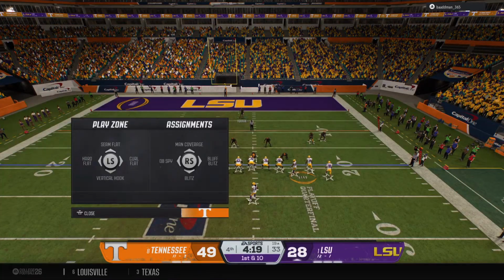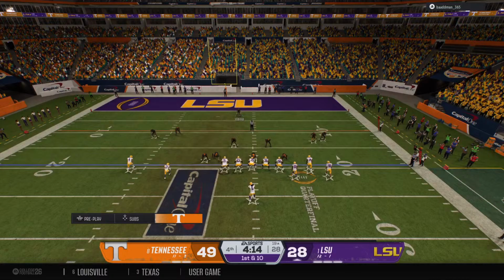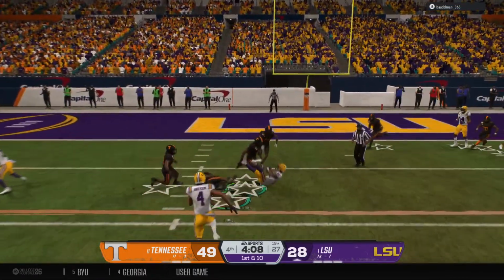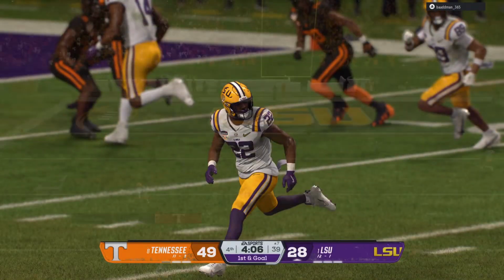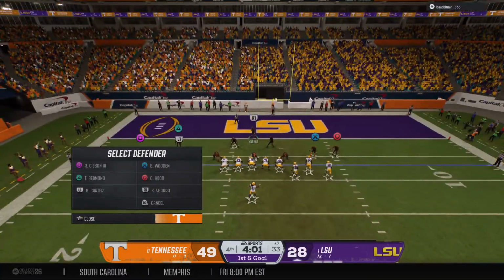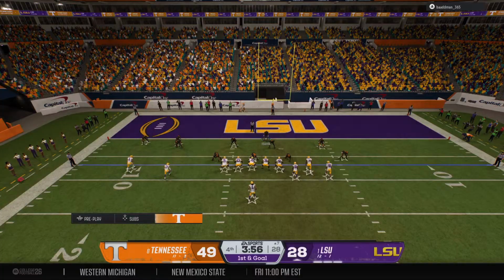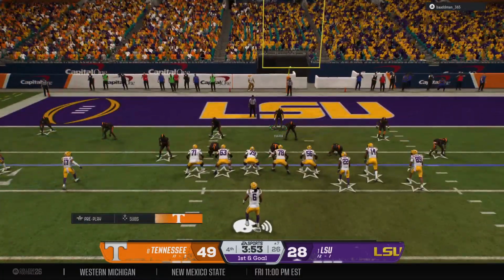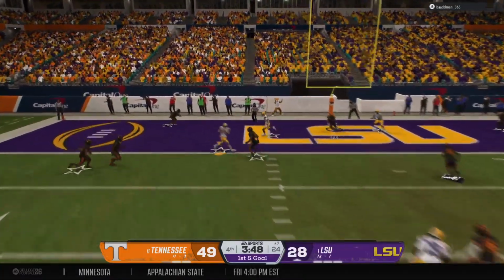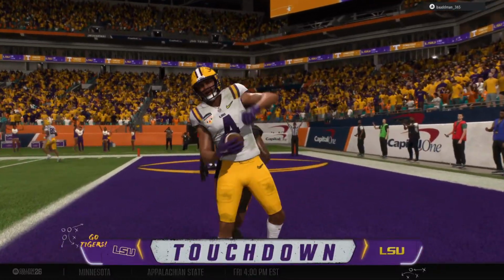LSU has moved into the red zone. Now in the red zone, it's Murphy. The throw complete to the running back underneath. They bring him down at the 7. The offense set up now with a first and goal. From the shotgun, drops back, looking for an open man. Touchdown, LSU. This offense cannot be stopped.